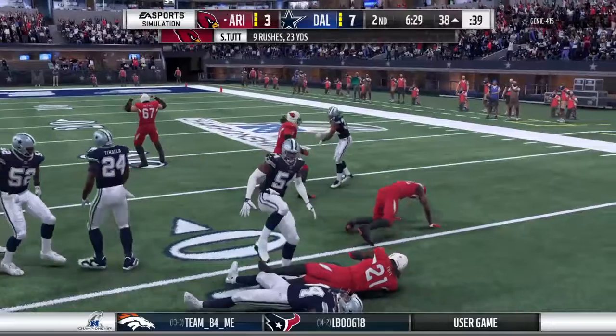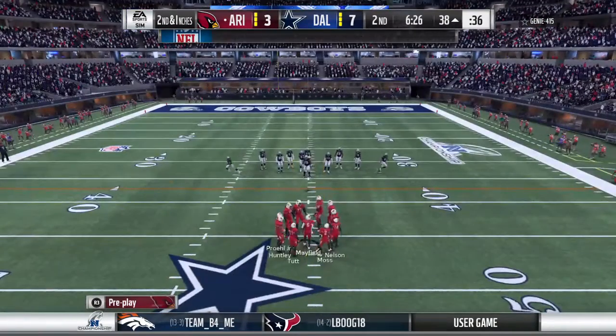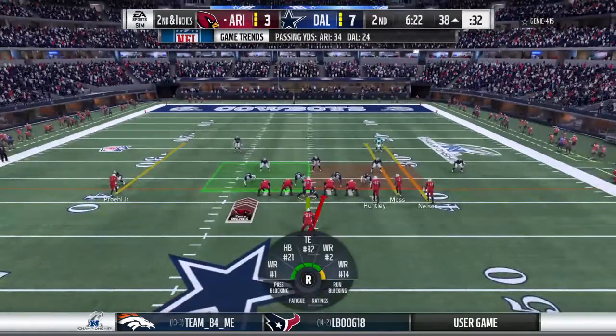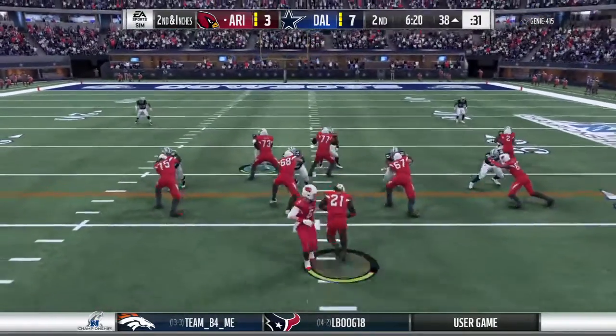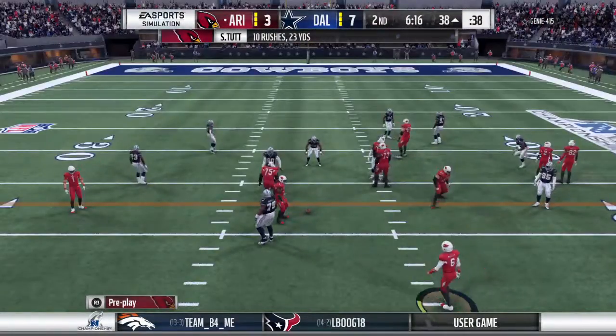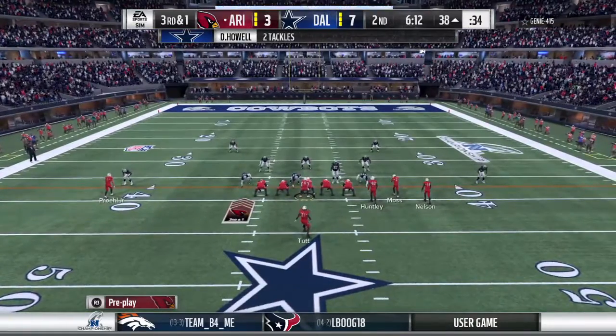And the stop here will come at the 38-yard line. It'll be a pickup of 10 yards. And it'll be 2nd and very short. And he'll give it here to his running back. And he is swallowed up right at the line of scrimmage. No gain on the play, and now they're faced with a 3rd and 1.